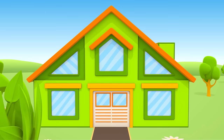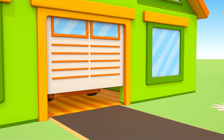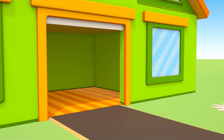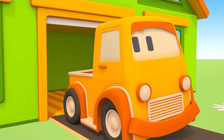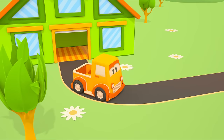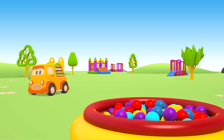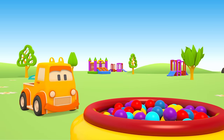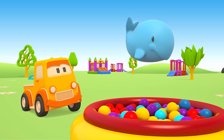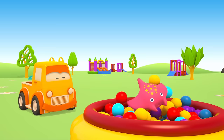Do you know who lives in this house? Pick up Boo. Hi, Boo. Boo is searching for toys for water in the ball pit. A whale. A stingray.